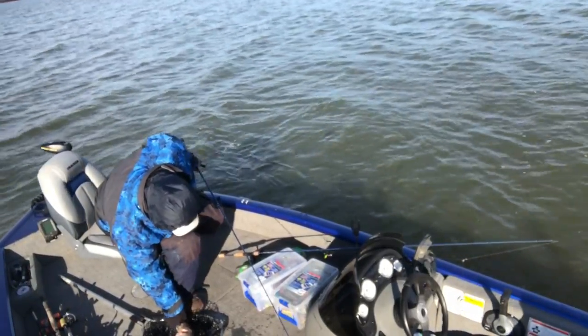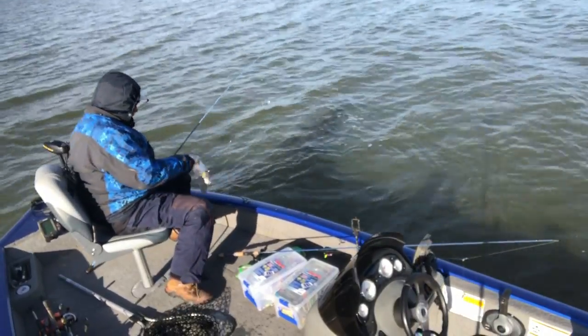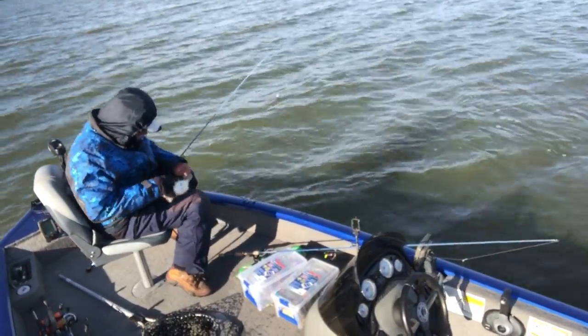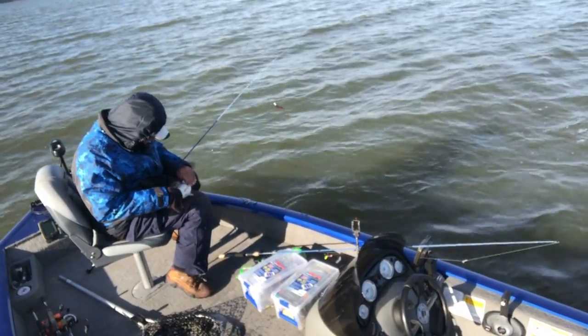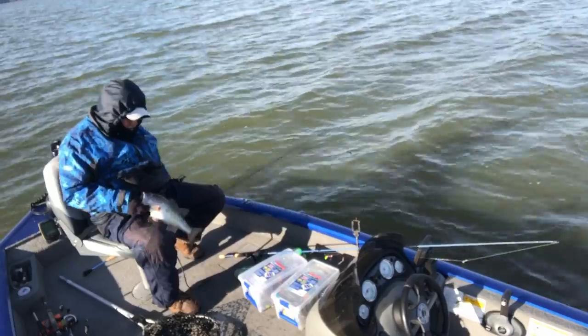Look at that. He ain't that big. A good eating size bass. Anybody want to eat bass? That there's a fine eating size right there. I got a lady that wants a baked bass. I might keep that for her.